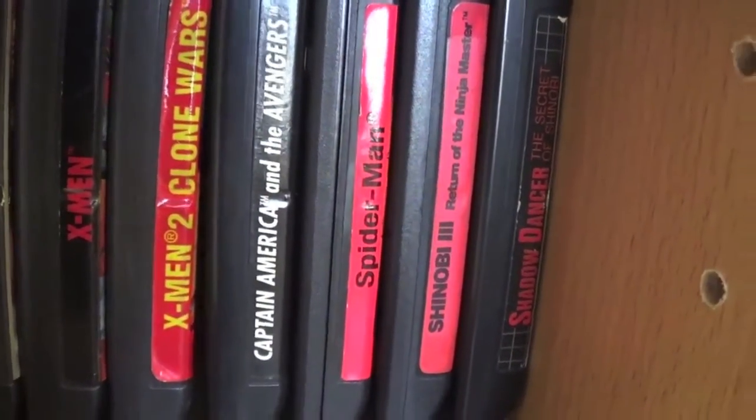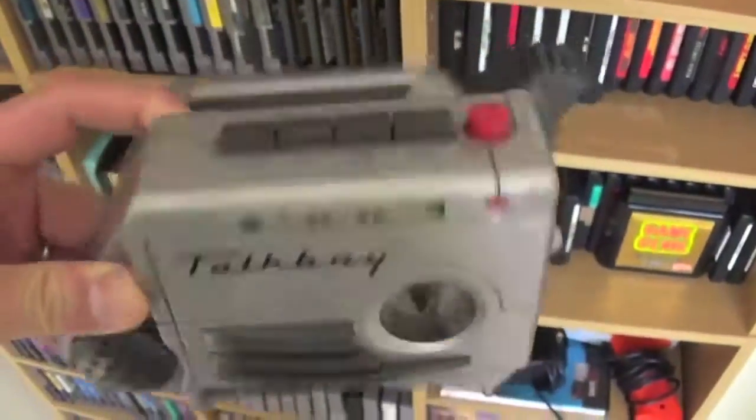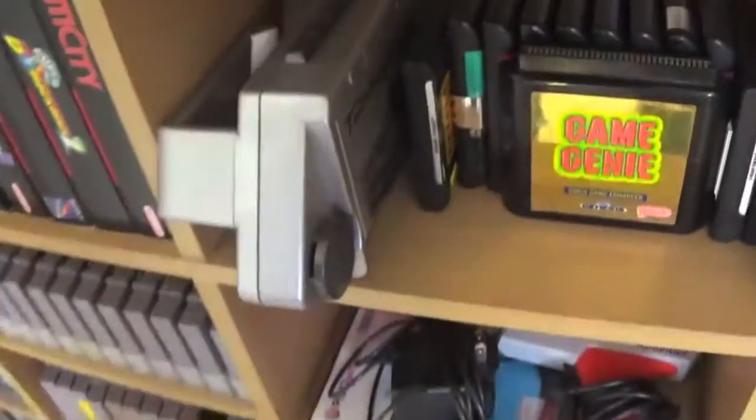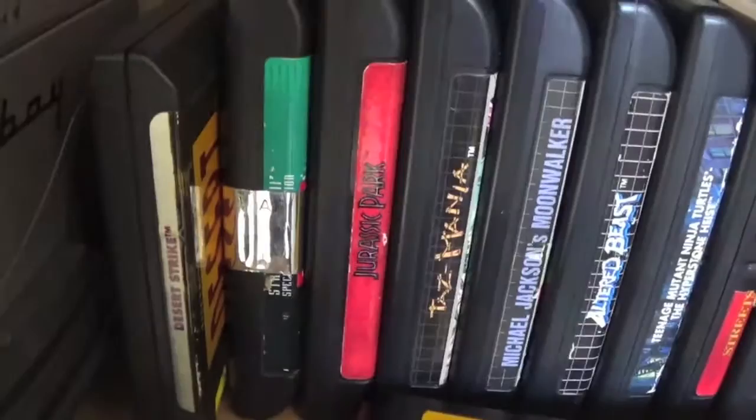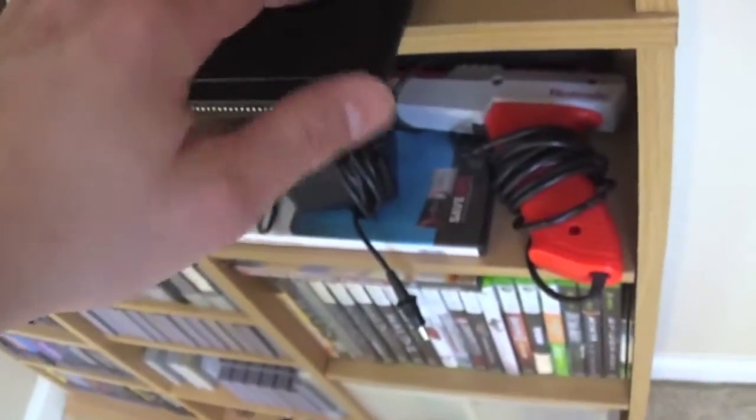X-Men, X-Men 2, Captain America, Spider-Man, Shinobi 3, Shadow Dancer. I'm a huge Home Alone fan, so I got a Talkboy. Also got that for Christmas from my buddy Todd. Desert Strike, Street Fighter, Jurassic Park. I love this game. This is a silly game, but I love this game. It has really weird sound effects and whatnot.